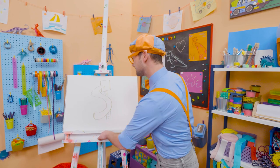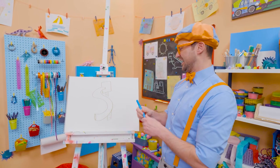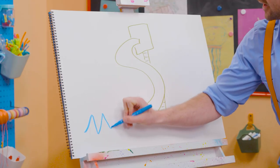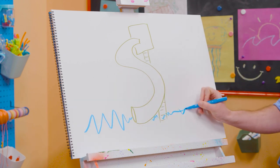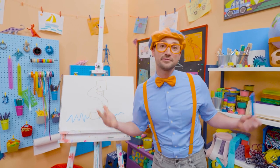Whoa, and then what's it missing? Water, yeah. You spit out at the bottom and then go into the water. Whoa, they are so fun. I love water slides and I love drawing with you.